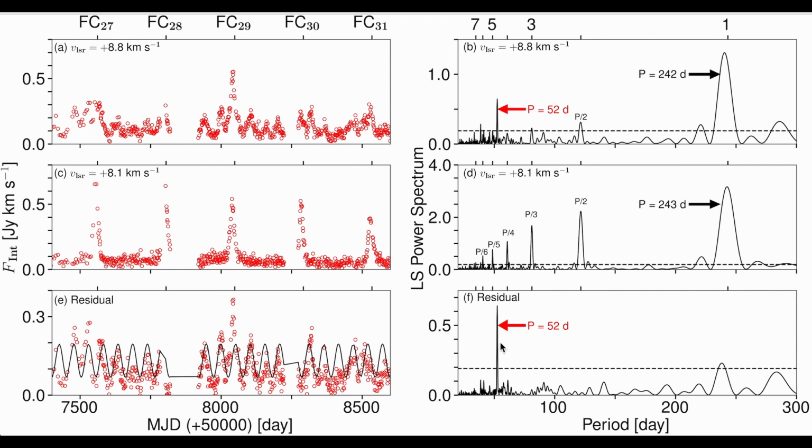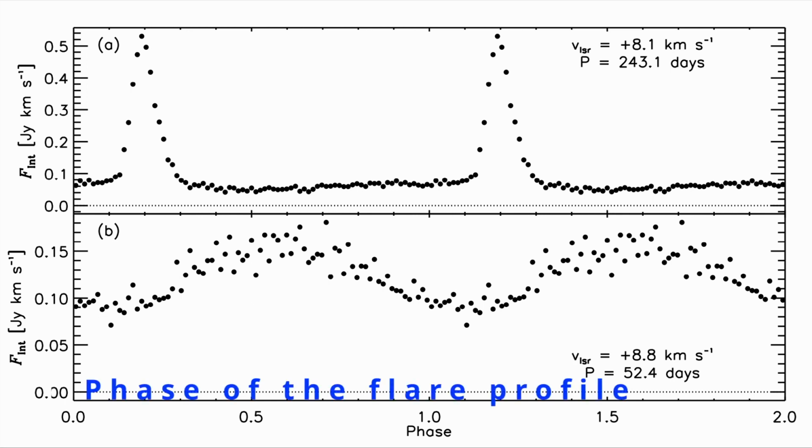So this very narrow spike tells us it must be sinusoidal, and our fit with the sinusoid wasn't too bad, wasn't great, but wasn't too bad. Here you can see the phase of the flare profile. In the case of 8.1 kilometers per second, it had a 243-day period, and we can see here that's folded, it's very nice, very clean. It does have a relatively sharp rise and a slightly longer tail.